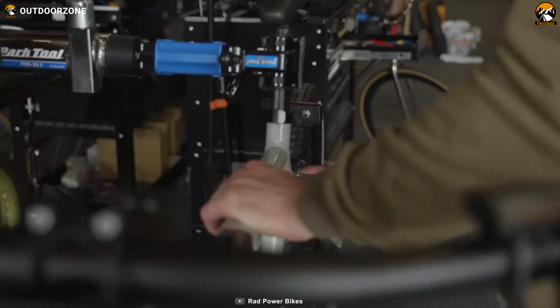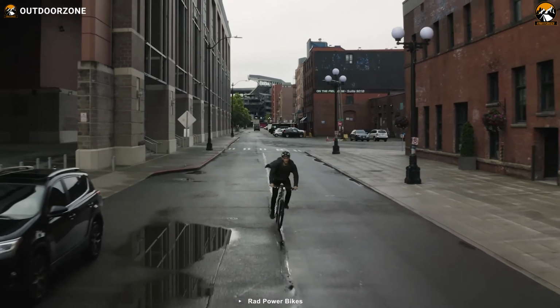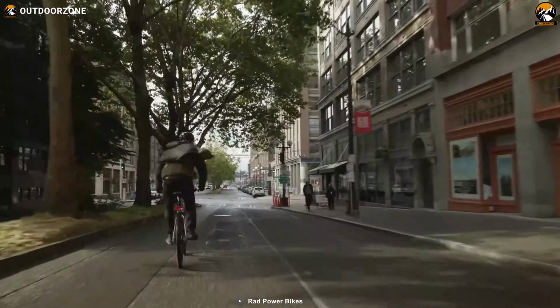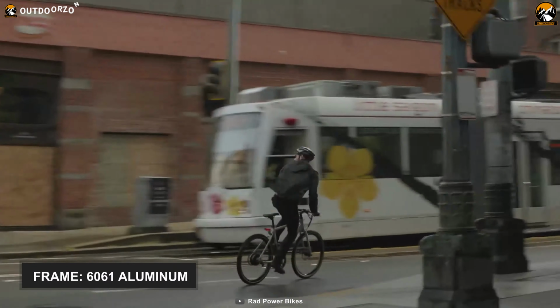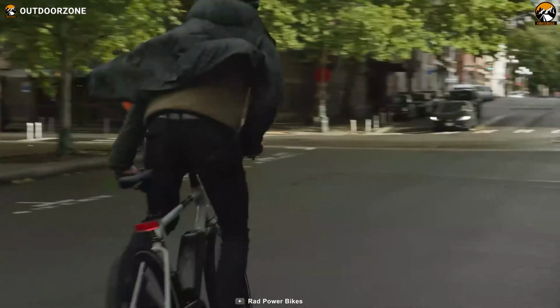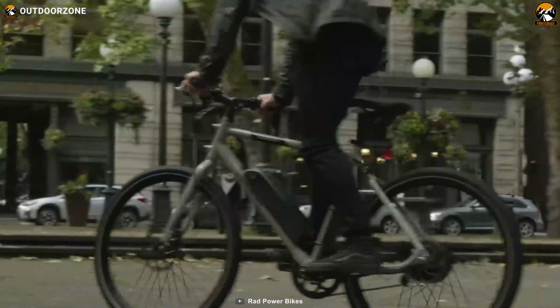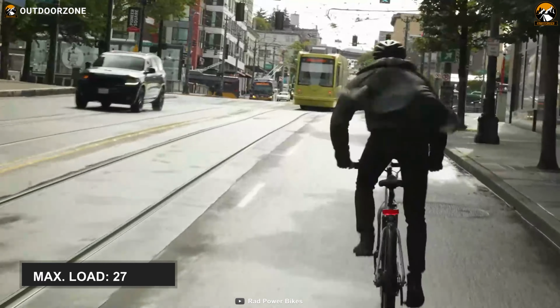It's time to reveal our top pick, which is the Rad Power Bikes' RadMission 1, a Class 2 commuter that features a single-speed drivetrain and lots of other innovative functions to take your riding journey to a whole new level. Its frame is constructed of 6061 aluminum, ensuring ultimate longevity, durability, and long-lasting performance. Plus, this frame won't break over time, even after constantly bearing 275 pounds of weight.